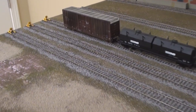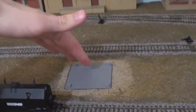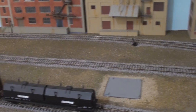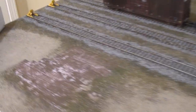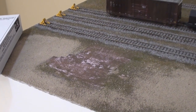Alright, so now we've kind of made the circle tour of what the major changes are here, but one thing I didn't add is this right here. This platform is going to be a water tower that we got. That'll be pretty cool once it's built. It'll give some depth to the layout. As well as over here we have the yard office from Walthers Cornerstone. Let's head over to the workbench and see what's going on over there.